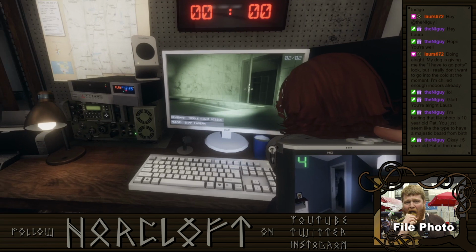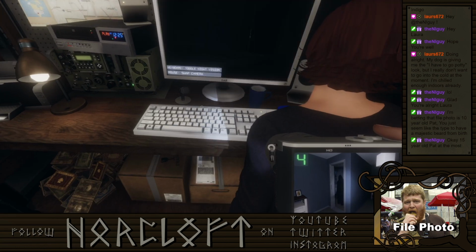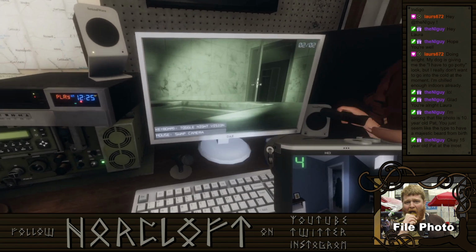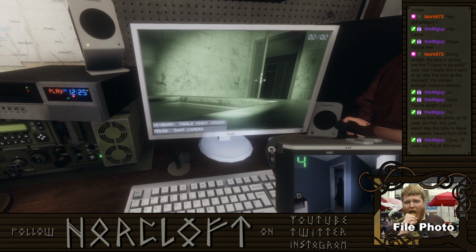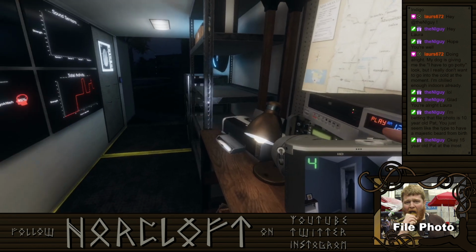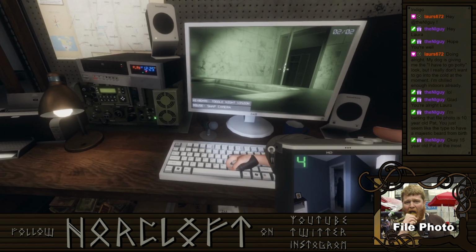We never did see ghost orbs. I've just been staring... Oh, wait, there was a ghost orb! I just saw it in the left corner. There you go. Ghost orb. There it is. There's a ghost orb. Okay, so you really just have to be looking for them like crazy.